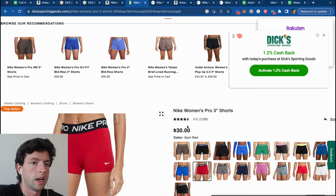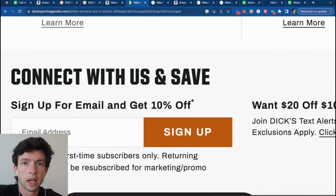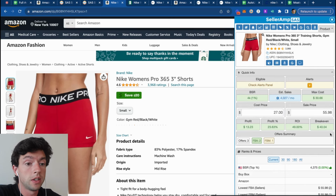Now, pro tip here, guys, we can actually scroll down here and there's actually a 10% code on Dick's Sporting Goods as well that we can just loop again and again using what's called a catch-all email. That's catch-all via Namecheap, right? So now we can actually pay $27 for this product here. So at 27 and a 56, we'd see about $13 profit and a 49% ROI.